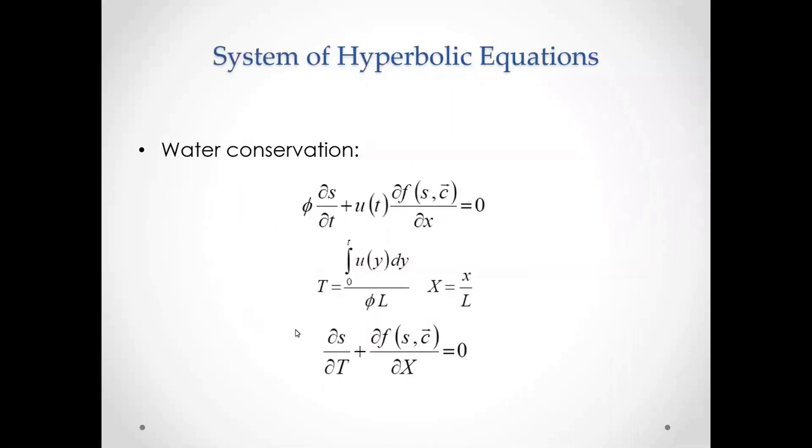Okay. So we write the water conservation. This is the classical Buckley-Leverett equation. Phi is the porosity. I dropped the subscript w to indicate water. So S is the water saturation. U is the total velocity. And as the system is incompressible, the velocity is the same at any point of the domain. And F is the fractional flow. It depends on the relative permeabilities and viscosity.